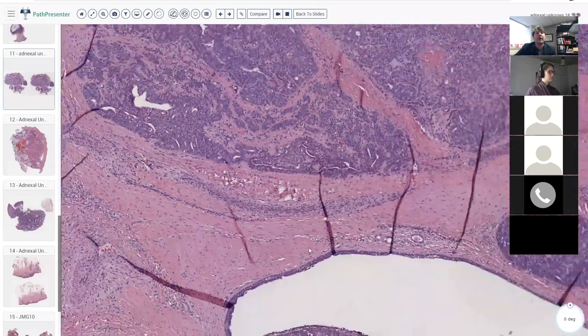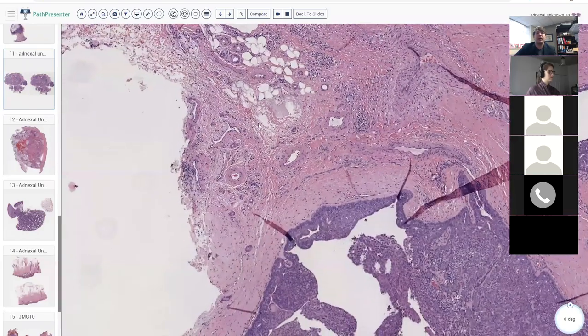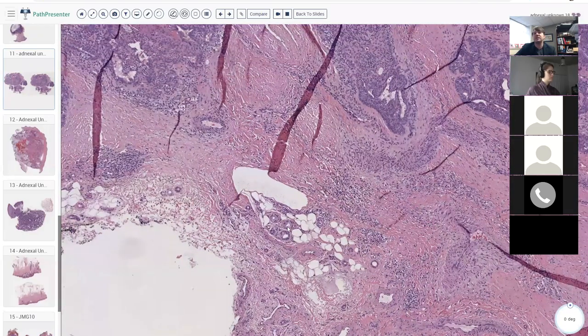Okay, so anyway, where are we going to have fascia or tendon? And then here's subcutis. How do I know this is subcutis?